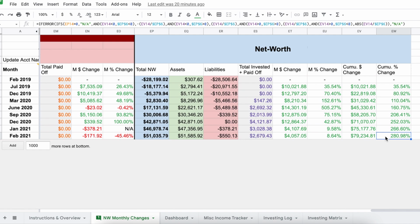That is insane to me. That is awesome. I'm really happy that I have officially passed the $50,000 net worth mark, and I'm definitely happy with the progress that I'm making on my net worth.